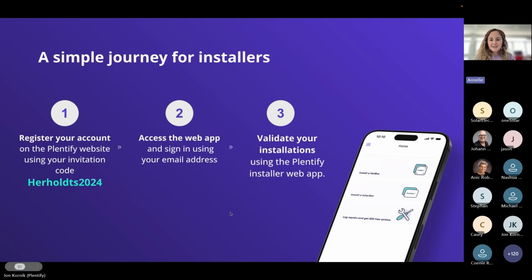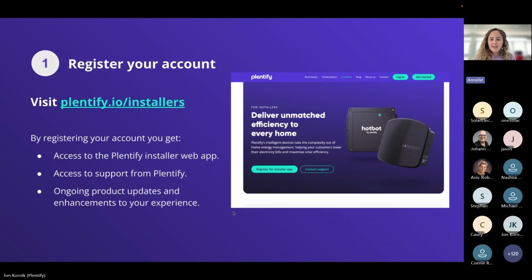If you can go to the next slide, then I can quickly show you where you need to go. So that's plentify.io. That's our website. There is an installer's focused page. You'll see that at the top of the nav bar, or you can just type in plentify.io/installers. By registering your account there, you're going to get access to the web-based installer applications. You'll see there's buttons and contact details to get in touch with our support team.